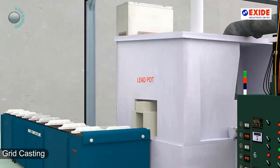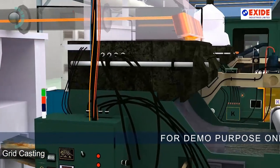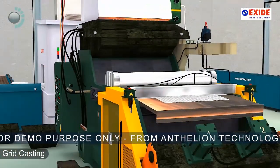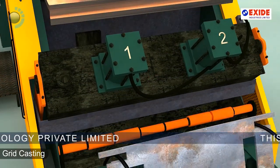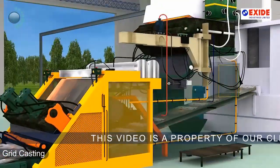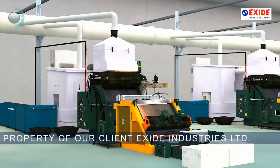To obtain consistency of the highest level, RIDS technology of USA is applied. The composition of the negative active material with gray oxide, sulfuric acid, acrylic fiber, carbon black, barium sulfate, and expander has been specially derived to be perfectly complementary to the positive plate.